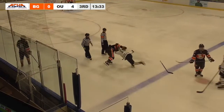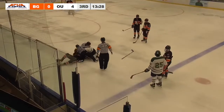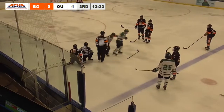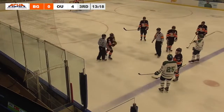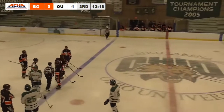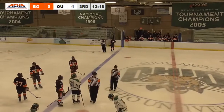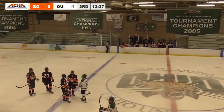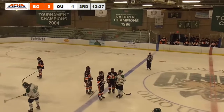Mark Rudo and 19 on the Bobcats in a brawl right now. Rudo on the ice. 19 still throwing shots. Rudo did not want to go down without a fight. Freshman Mark Rudo will be sent off the ice for the rest of the game.